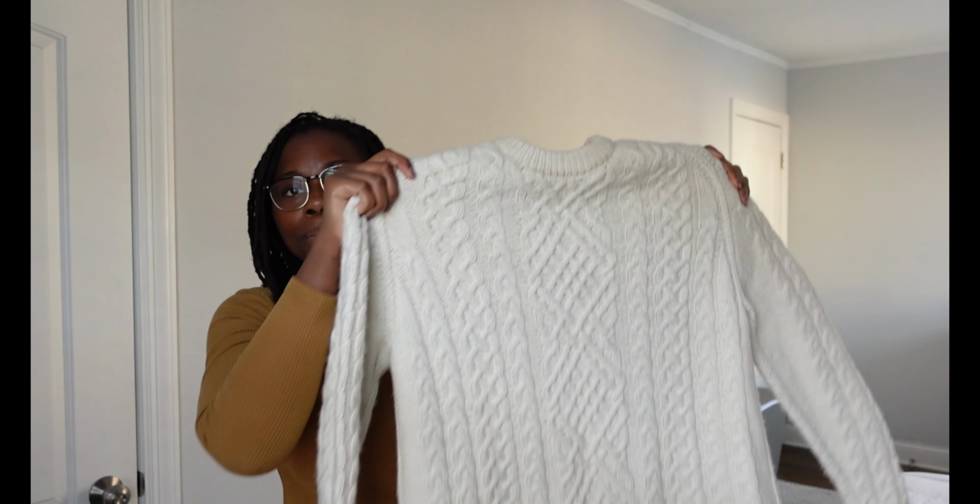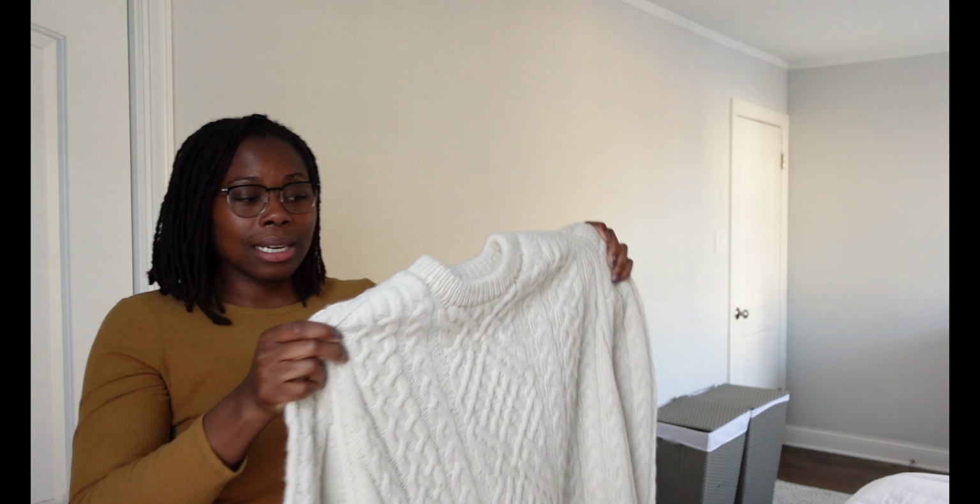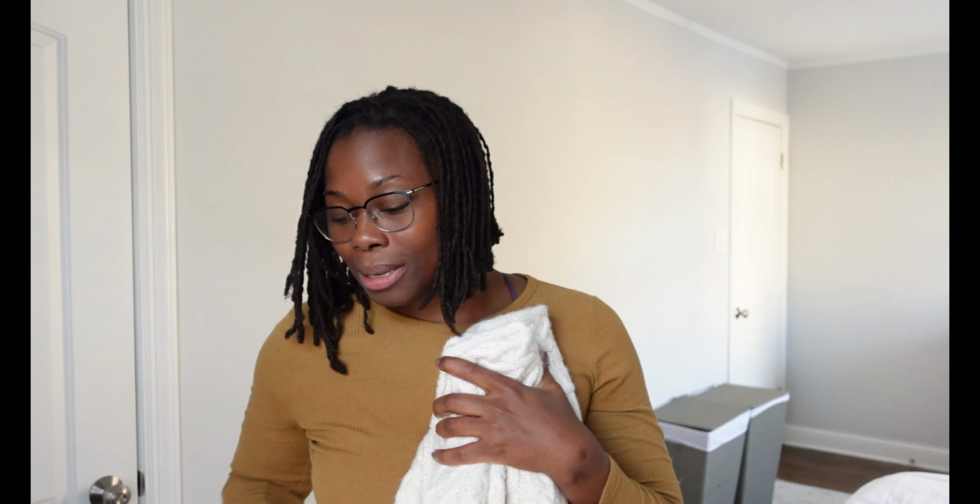The second issue that I have with this piece is that you may not be able to tell from holding it up, but it is quite long. Probably maybe even fully covers my bottom side. So that was not the intent.